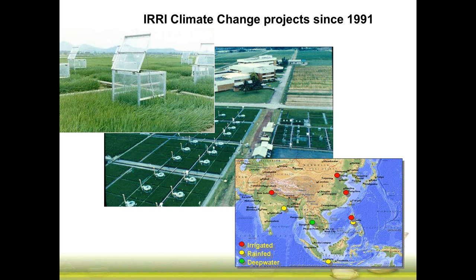Okay, so we have been working on emissions since a long time. At IRRI, we started in 1991, and we had several projects throughout the 90s, and then again since 2006, using a fairly advanced automated system in which we can record the methane emissions 24/7 essentially. So we can really record the diurnal pattern, seasonal pattern, and so forth. We also had international networks, as you can see at the bottom. Next, please.